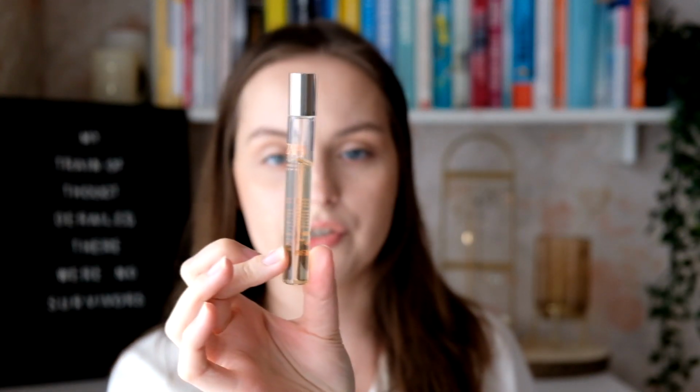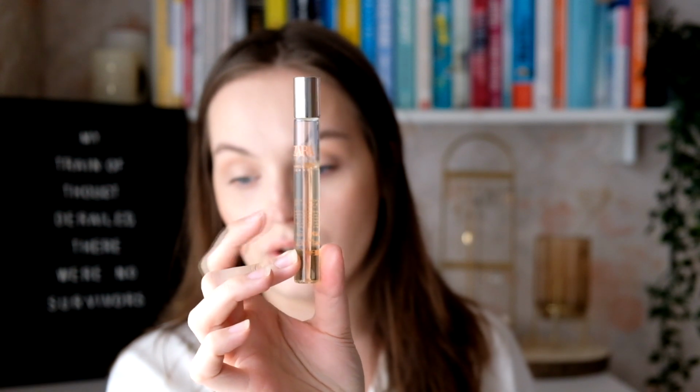I have a fragrance from Zara. This is the Wonder Rose Summer version, and the goal here is to use this up. Should not be too difficult if I maybe take it with me in my purse or to work or something.